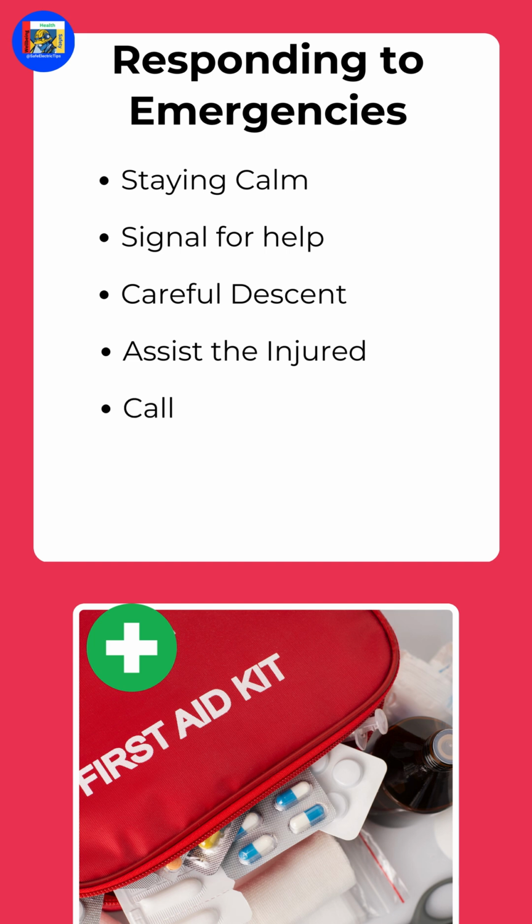5. Call emergency services. Contact emergency services immediately if the injury is severe. Provide clear information about the location and nature of the incident.